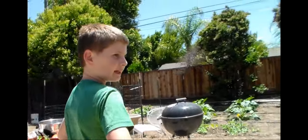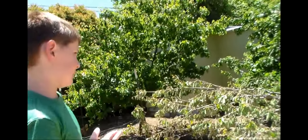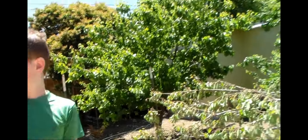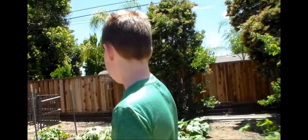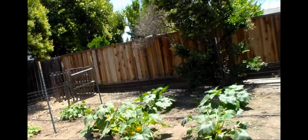And just to catch up, barred rocks are... And as I was saying, this is our place. That's our homestead for the chickens.